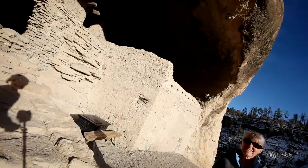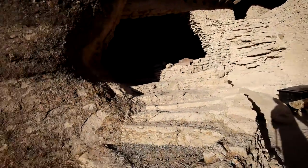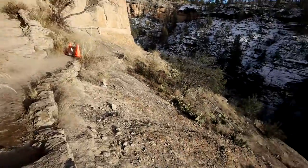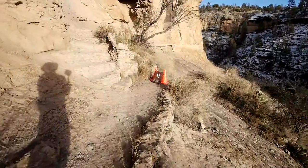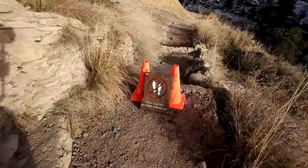For stabilizing the camera. Yeah, so it reduces the shake. This is one of the best trails in the cliff dwelling and one of the best sceneries you can get. We'll check it out. This trail is closed here.